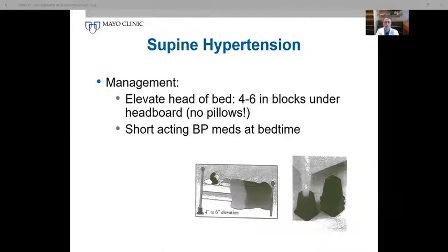If this is insufficiently effective, some providers can consider a blood pressure lowering medication taken at bedtime, taking into consideration the fact that the patient has to wake up in the morning and has orthostatic hypotension because they need to stand up. So the agent that should be chosen should be short acting. So it would stop working in the morning and only work for the patient at night.